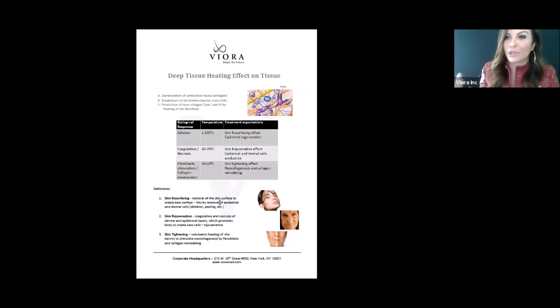Because this is the temperature that we're using with the VSP or the V-form, where we're getting a skin tightening effect, neocollagenesis, and collagen remodeling. So this is where we're able to get skin tightening. So just looking down here, when we do volumetric heating of the dermis, then we stimulate neocollagenesis. So really what we're doing is we're stimulating fibroblast cells, and fibroblast cells then are really in charge of remodeling that collagen, building new collagen, and strengthening elastin.